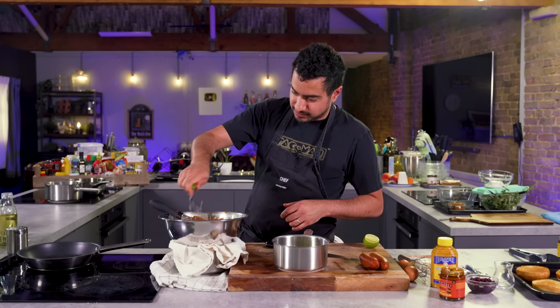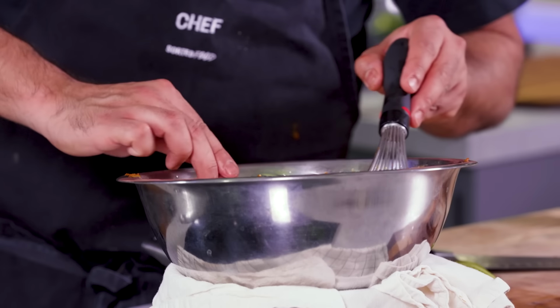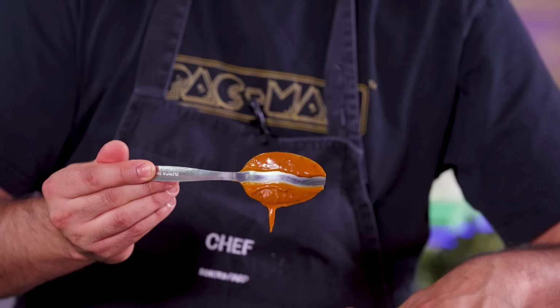Lime and chipotle, a nice touch. It would classically be just a vinegar and lemon. So it's just holding. Nice. It's a beautifully thick, rich, smoky, slightly spicy butter sauce. Oh, I love it. Oh, straight off the spoon, you filthy animal.